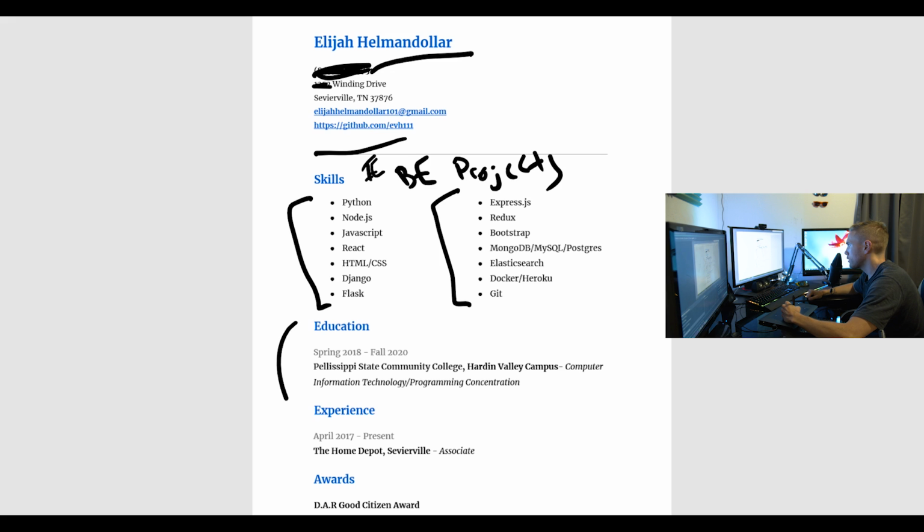Education, you can just go ahead and take that down to the bottom, no big deal there. Experience, you worked at Home Depot. Awards, DAR, Good Citizen Award. I don't know what this is or if that even exists, so I think you could probably take that off. The main issue here is if you're applying to developer jobs, anyone can make a skill list and just list things that they've looked at on some Udemy course or whatever. I'm not saying that's what you did here, but it's really easy for people to list a skills section. So how do you back these skills up?